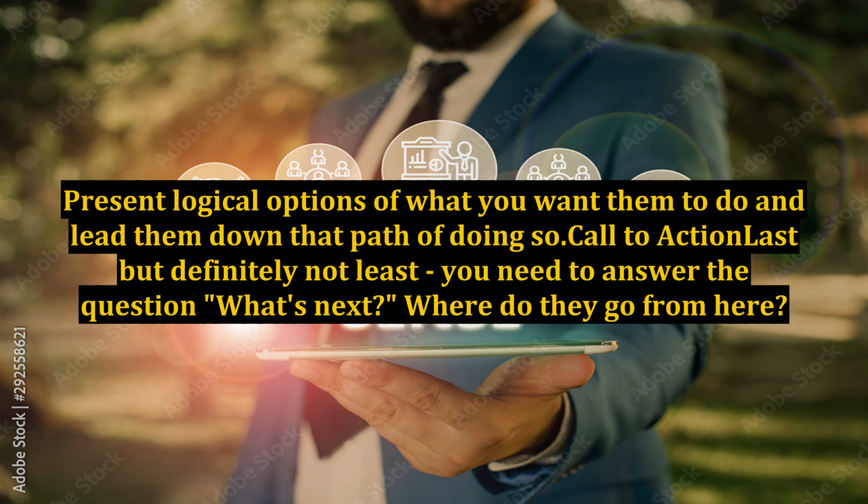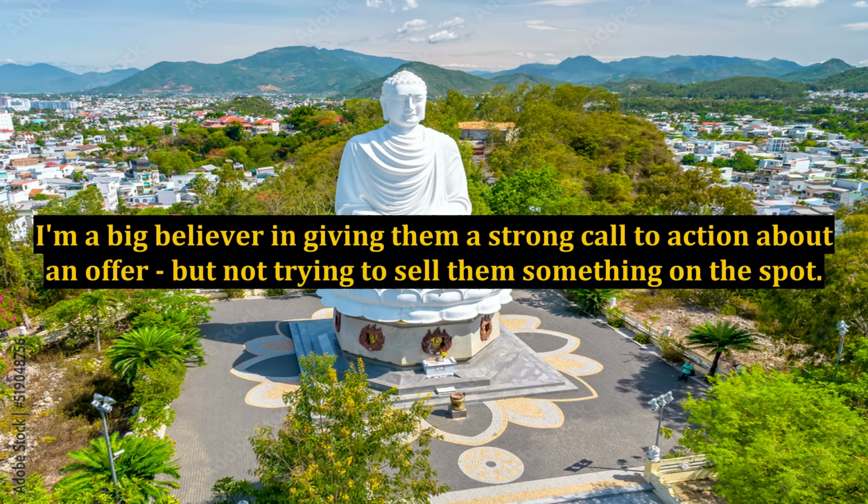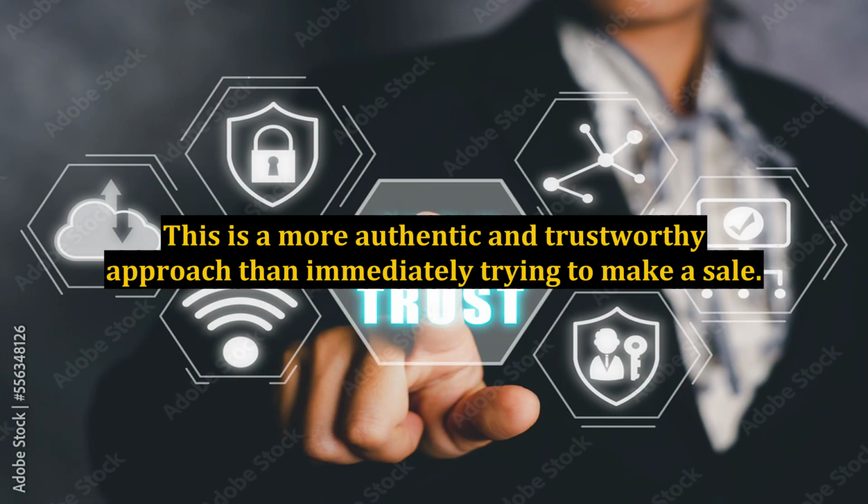Call to action. Last, but definitely not least, you need to answer the question, what's next? Where do they go from here? I'm a big believer in giving them a strong call to action about an offer, but not trying to sell them something on the spot. This is a more authentic and trustworthy approach than immediately trying to make a sale.